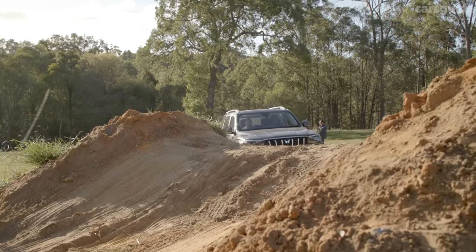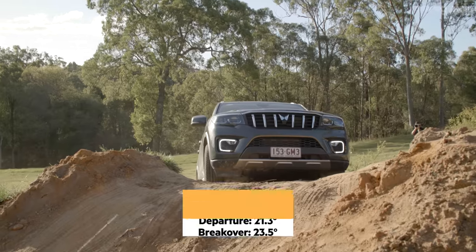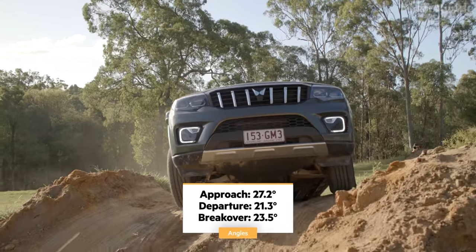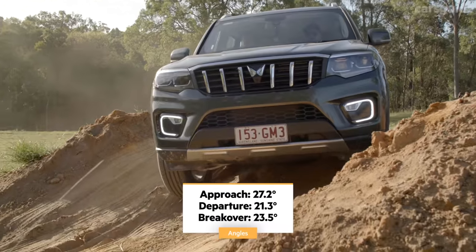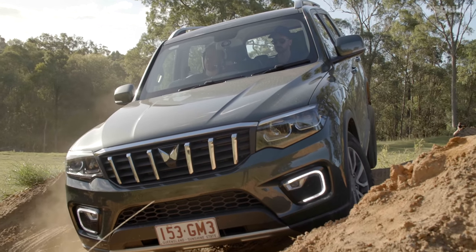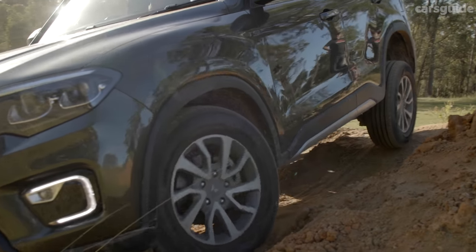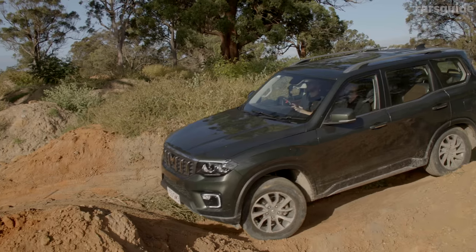So we're at our first kind of challenge here, a fairly steep sort of dirt incline. We're in four-wheel drive low. Just tackle it nice and slowly. Keep right a little bit here at the top. You can see it start to wheel spin and then find its grip. And then we're down and out the other side. Now, honestly, that's about as hairy as I'd like to get on holidays. And I can report the Scorpio does it all pretty easy.